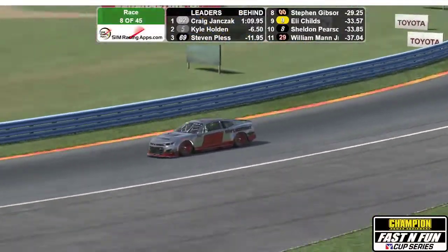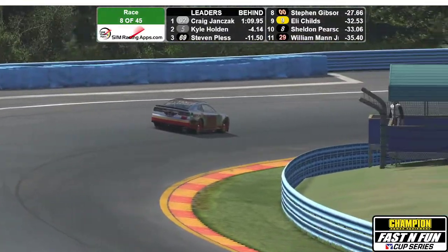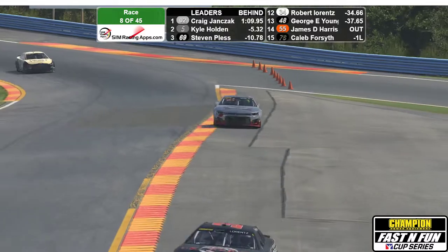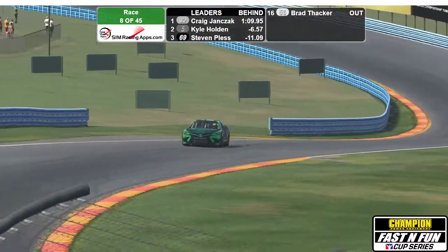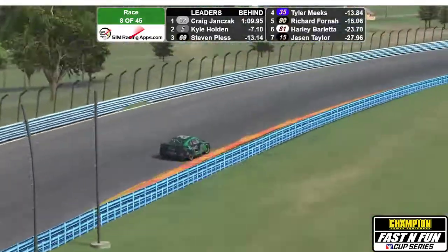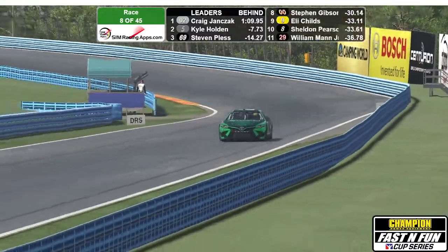Let's take a look at our action continuously still. Craig Janzik leads the field by about 4 seconds ahead of Kyle Holden. And yeah, I'm going to try not to come back to this guy, but really, there's a lot at stake here for him, of course. There's a lot at stake in terms of what this race means to him.